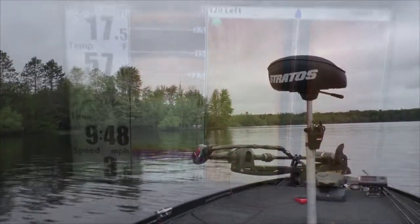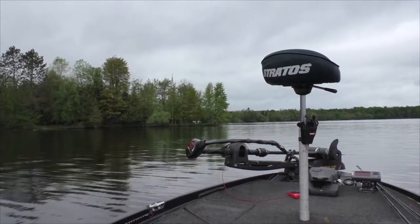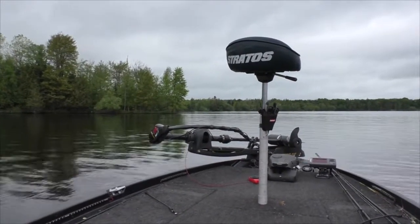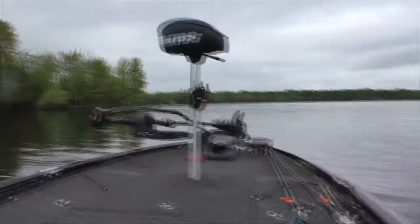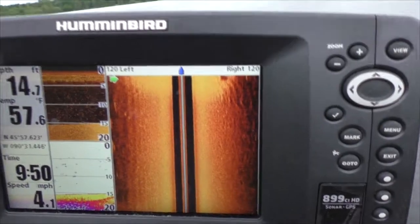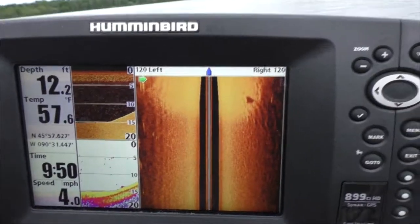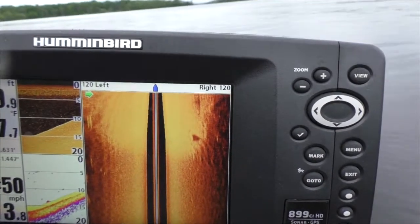So right here, you're looking at a point. That's a main lake point right there, and right out in front of the boat here, we're gonna show you how that point comes up and forms a nice hard bottom, and it's a rock pile. And here it comes now already. You can see on the side imaging how it comes up. And this point comes way up.